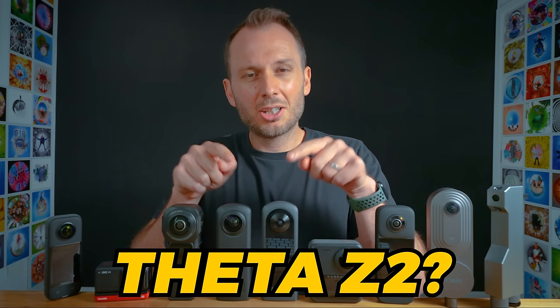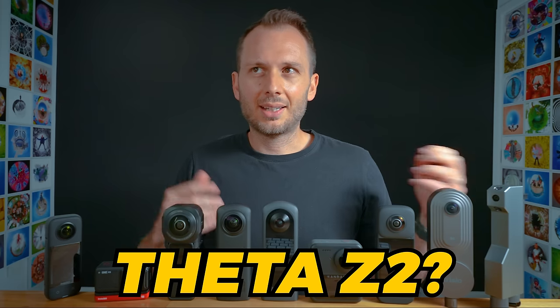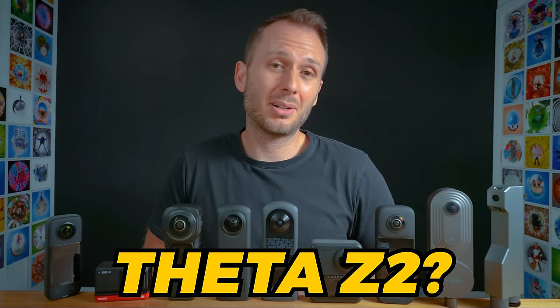I don't know if there's going to be a new Theta camera or not. Ricoh are a bit unpredictable with their releases. I think there's a chance there could be a new Theta, but don't hold your breath.